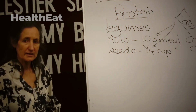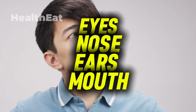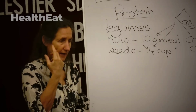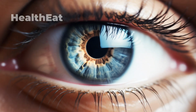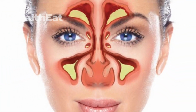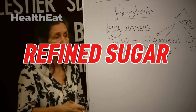Twitching eye or floaters in the eye. The twitching eye, magnesium can help that. You see, your eyes, nose, ears and mouth are all connected by eustachian tubes. There is some foods that cause a blockage of those tubes. And when those tubes are blocked, it can affect the eyes, it can affect the ears, it definitely can affect the sinus, and it's wheat and dairy. And refined sugar can certainly feed that along.